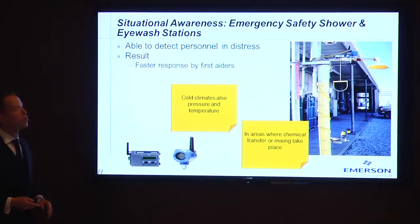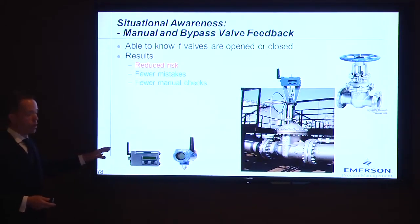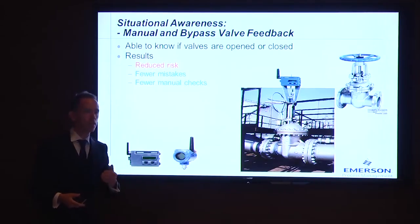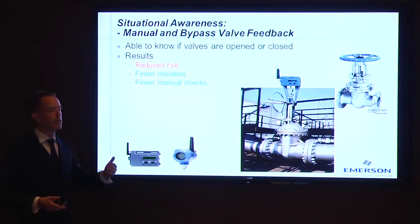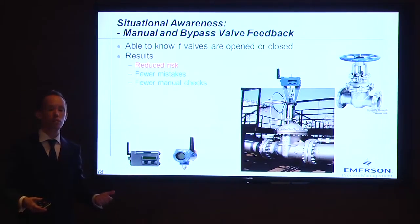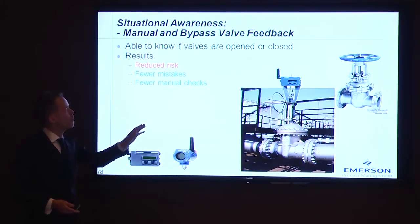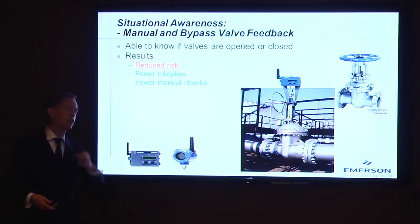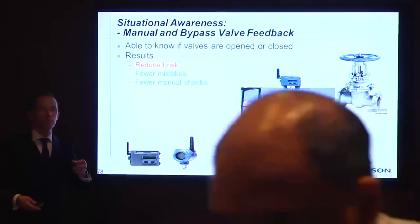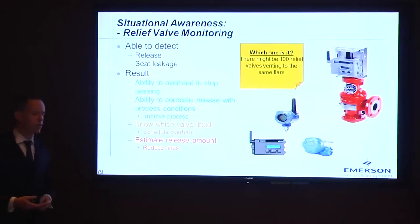So response time is greatly improved, and in certain countries they have requirements to respond very quickly. When you hear about fires in a refinery or other plants, you read that very often the investigation found that somebody had left a valve open that was supposed to be closed, or they made other assumptions. Well, now you don't have to make assumptions anymore because you put wireless position transmitters on manually operated valves. So now you can get the display at the operator so they don't make mistakes. And you can even have interlocks on this. And there are plenty of those valves around.